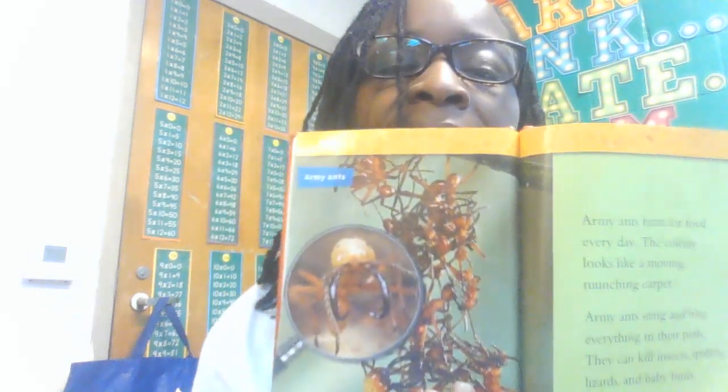Army ants. Army ants hunt for food every day. The colony looks like a moving, munching carpet. Army ants sting and bite everything in their path. They can kill insects, spiders, lizards, and baby birds. An army ant colony can be as wide as a street. It can be longer than a football field. I have an example right here of an army ant. Wow.